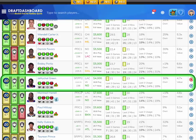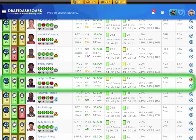He scored 40 fantasy points in 32 minutes last game. He's going to be about 30% owned. Only 4,000 DraftKings salary and 100 less on FanDuel. Projected at 18.8 fantasy points here tonight. This is a high-scoring game, a great matchup, and I think everybody wants to know if he's going to get 30 minutes this game. He's a smash play at 4,000 DraftKings salary and 3,900 on FanDuel. So I like JaMychal Green here versus the New Orleans Pelicans.